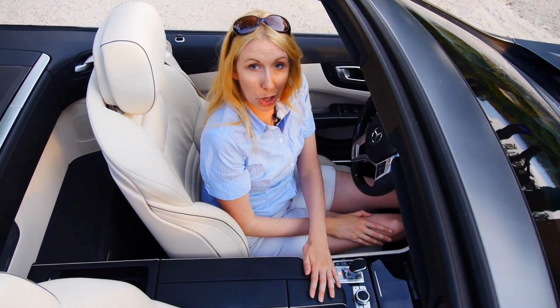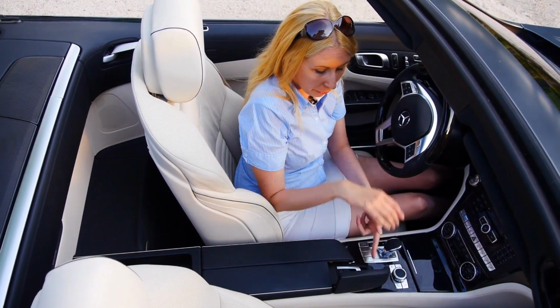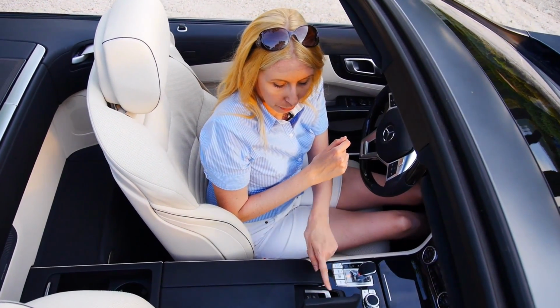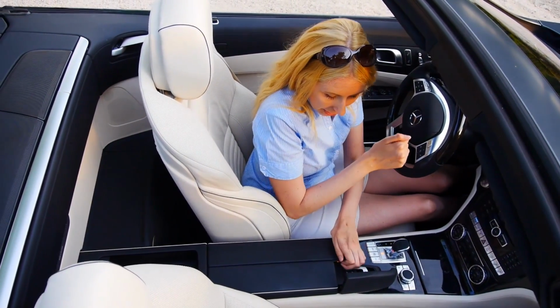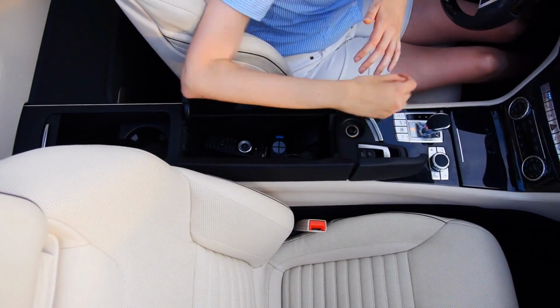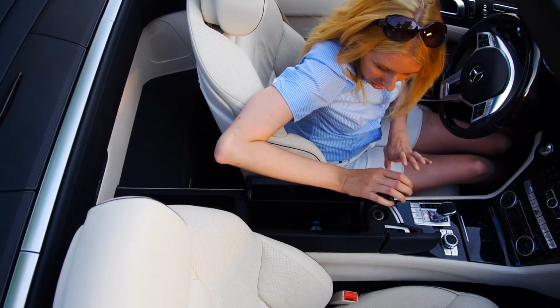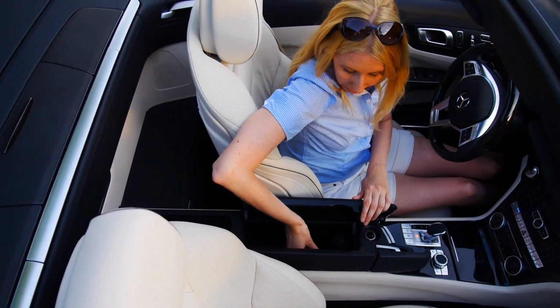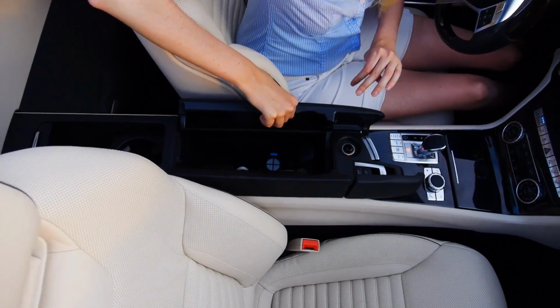Here in the center console you have those little hidden spaces. Here, first, to open and close the roof, close the windows and turn up the wind shutter. Here you can put something in, which is not so practical because you have to go way back with your arm, but still you can keep stuff in here you don't need so often. And you also have a USB stick here, for example, or you can put your phone here.